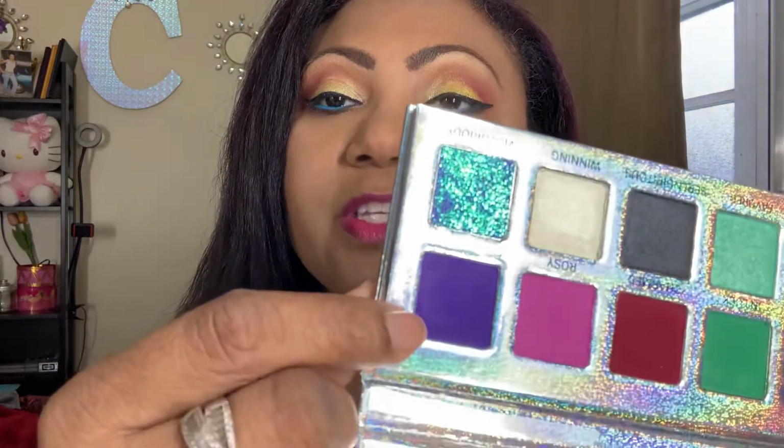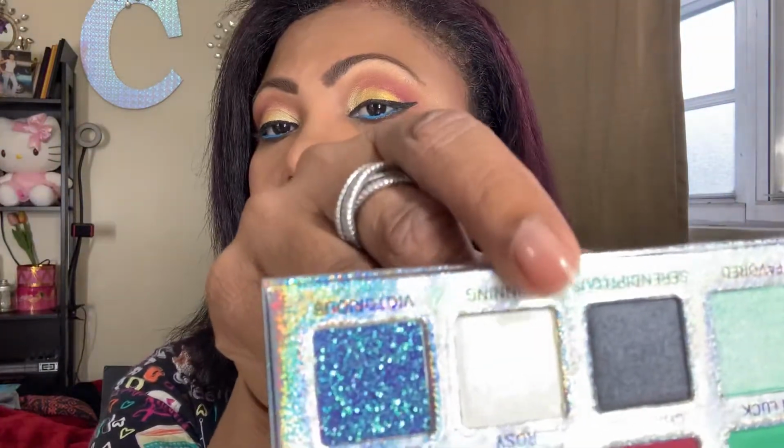But for those of you who love glitter, I can see you just popping this not only on top of this purple, but on other shades in the palette. It would even work pretty on Winning. Trust me, if you're a glitter girl, you love glitter, you will love that. But for me, not so much.